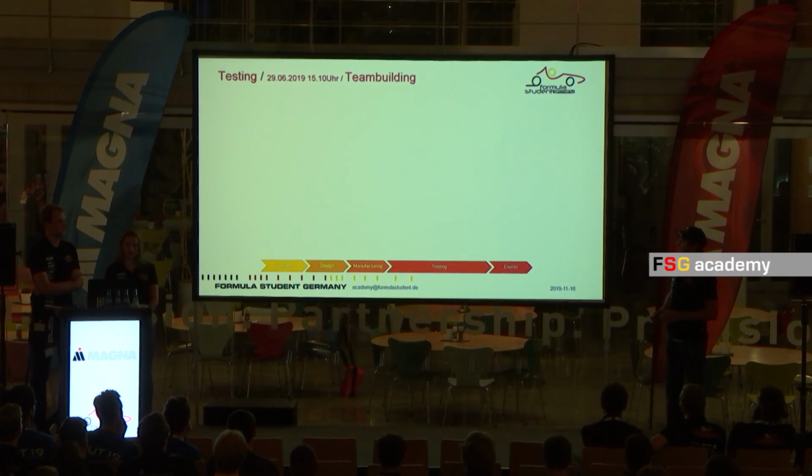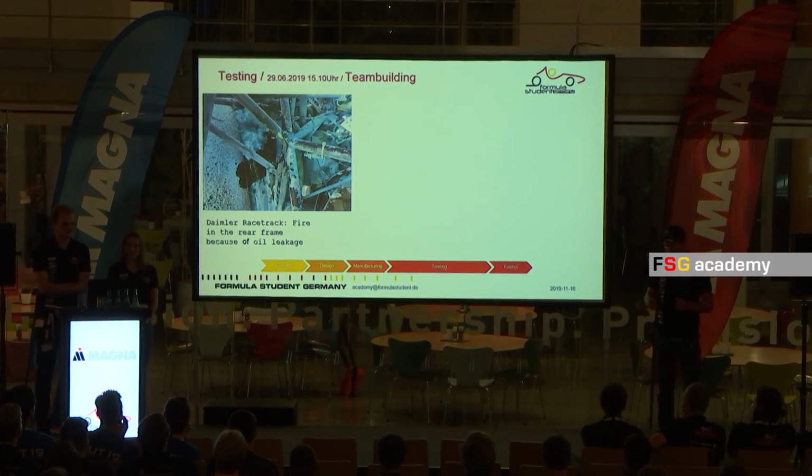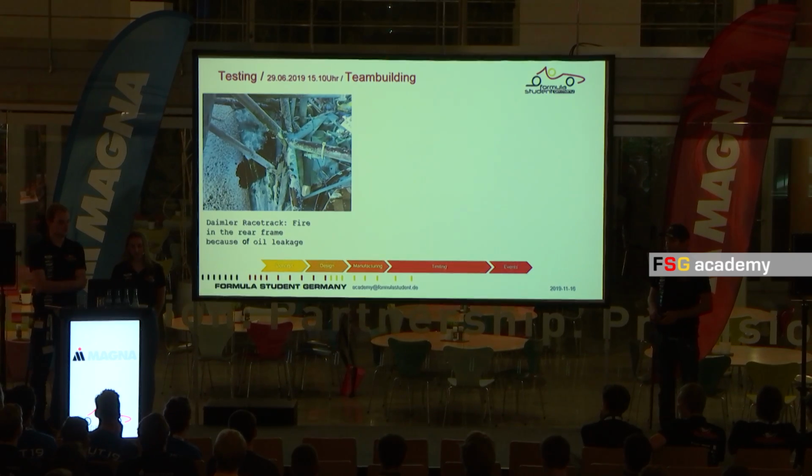1.5 hours later, we call it team building. It's a crazy team building. The car is burning. It's not so nice, but yeah, it happened. You see there, it was at Daimler racetrack at a pre-event. Because of oil leakage, we have a fire in the rear frame.